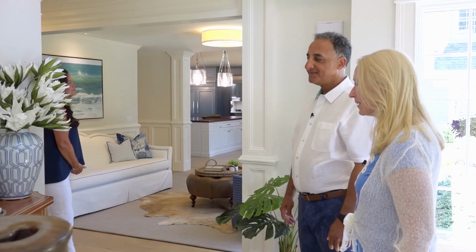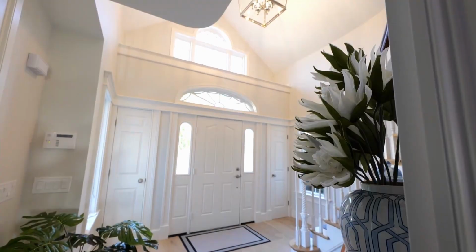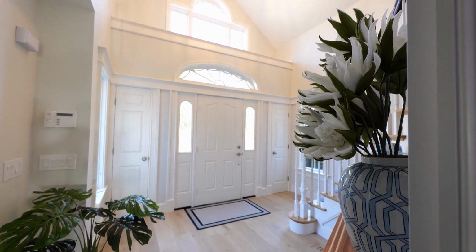That's a theme as you tour the house. I will leave this beautiful foyer. I really will. But it is really, really beautiful. Nice way to walk in.